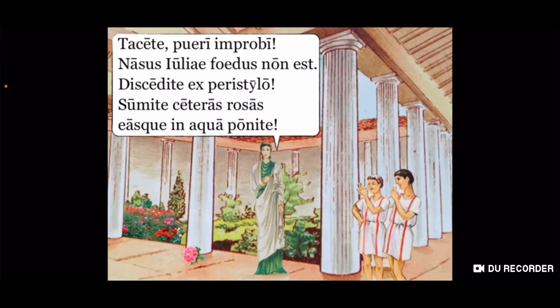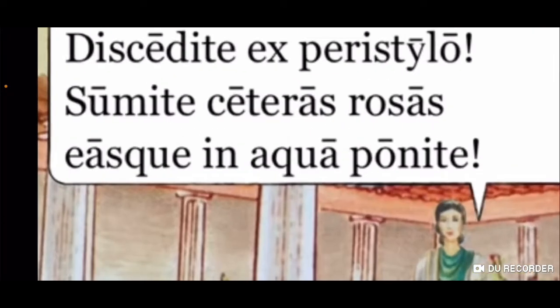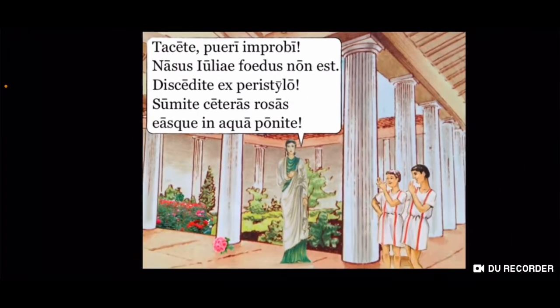Shut up, bad boys. The nose of Julia is not ugly. Leave the peristyle. Pick up the other roses and put them in the water. Ponite, put.